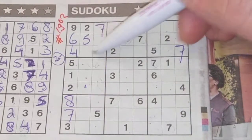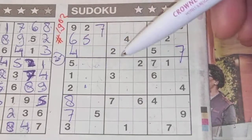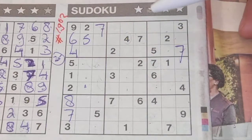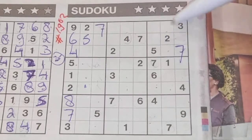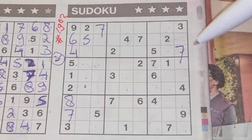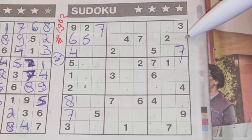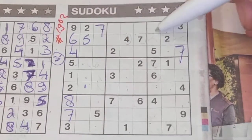1, 3 and 8 are missing in this big square. 1, 3 and 8. Six. Yes, in this big square, 5 missing numbers. One of the missing numbers is 6. We see here 6, no 6 there. Sorry. Here 6, no 6 in those two boxes.